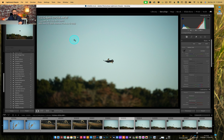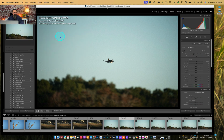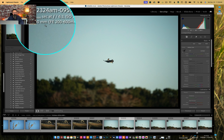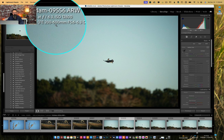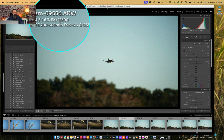If we take a look at this right up here in the top left corner, we can see that this was taken at a shutter speed of 1/16,000th of a second. And I was using an aperture of f6.3 because I was at 600 millimeters. And when you're using this Sony 200 to 600 variable aperture lens, when you're at the 600 millimeters, the fastest aperture is 6.3. Then the ISO, which is really what we're interested in for the purposes of this discussion today and our noise reduction, is at 12,800. So you can see that that ISO is pretty elevated.